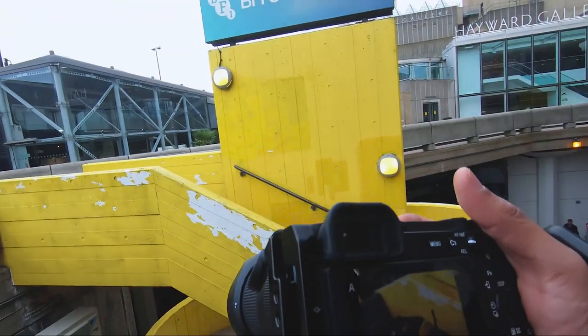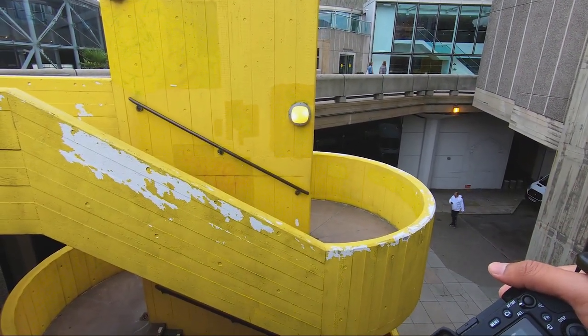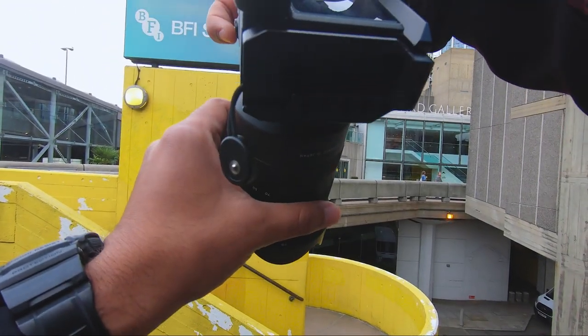These yellow stairs are one of my favorite spots around here in South Bank. Actually, there are a few of these around here, and if you wait long enough, you'll always get something interesting.